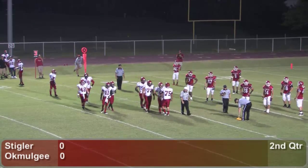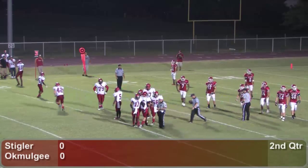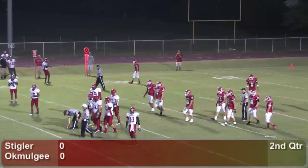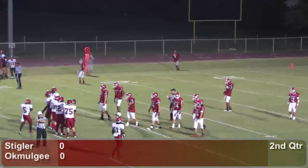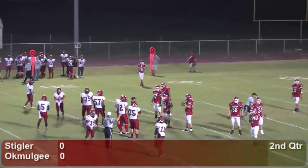From the spot of the foul, it'll be 10 yards marked off from the spot of the foul, and so it'll back the Bulldogs up 10 yards and replay the 3rd down. Holding. So now it's 3rd and about 14.